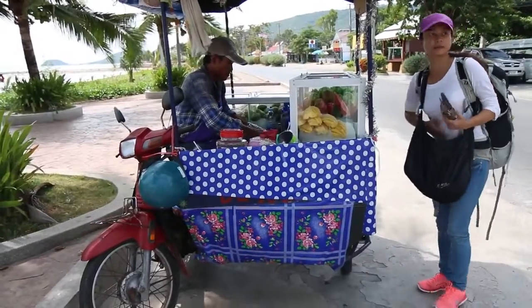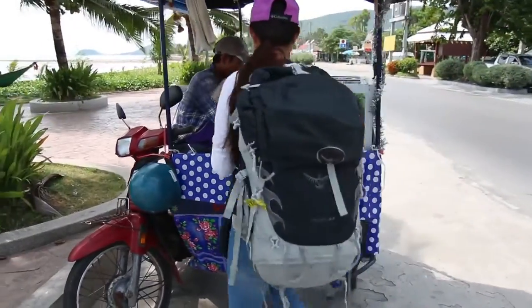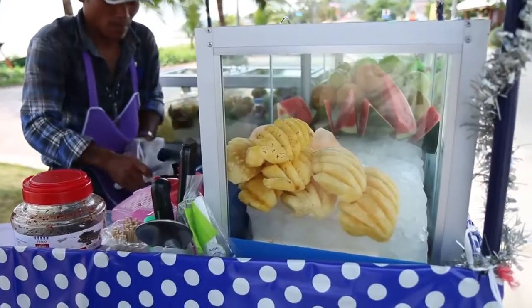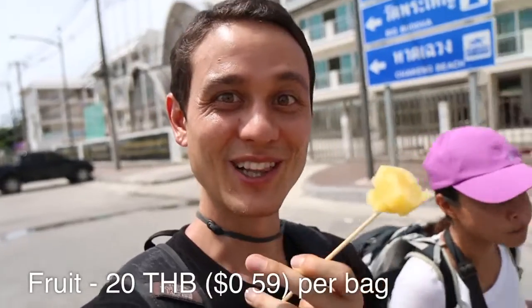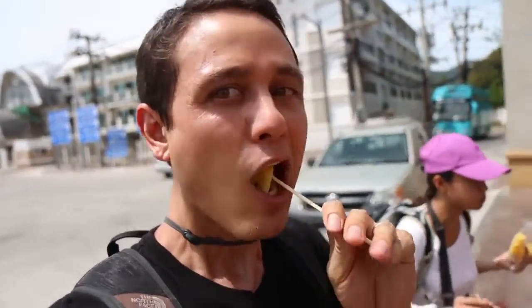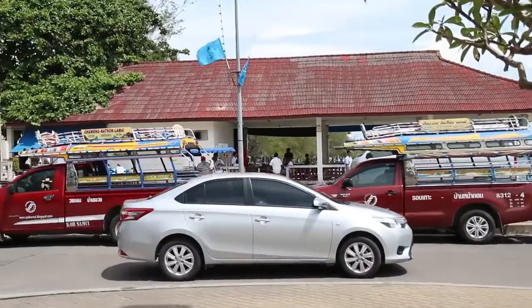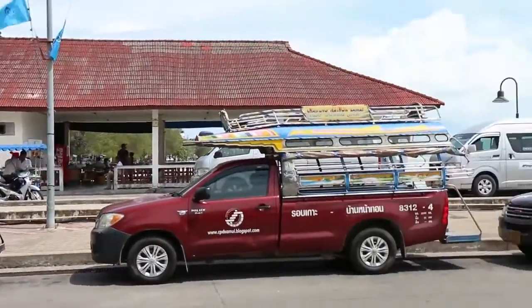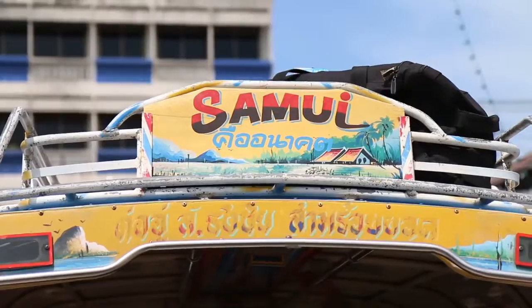We are waiting for rotsong tail, and a motorcycle fruit truck has pulled up, so it's time to get some fruit. The friendly fruit motorbike man told us that it will take a long time for the rotsong tail to arrive there, so he told us to walk back into the town, and we're going to a beach called Menam, which is right at the northern part of Samui. I guess we were just one parking lot over from the rotsong tail station, so here they are, and now we just gotta look for Menam.